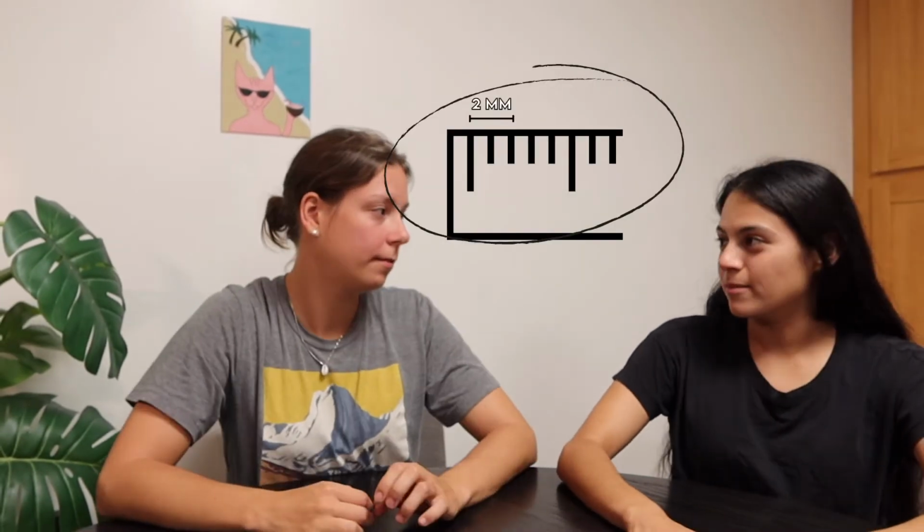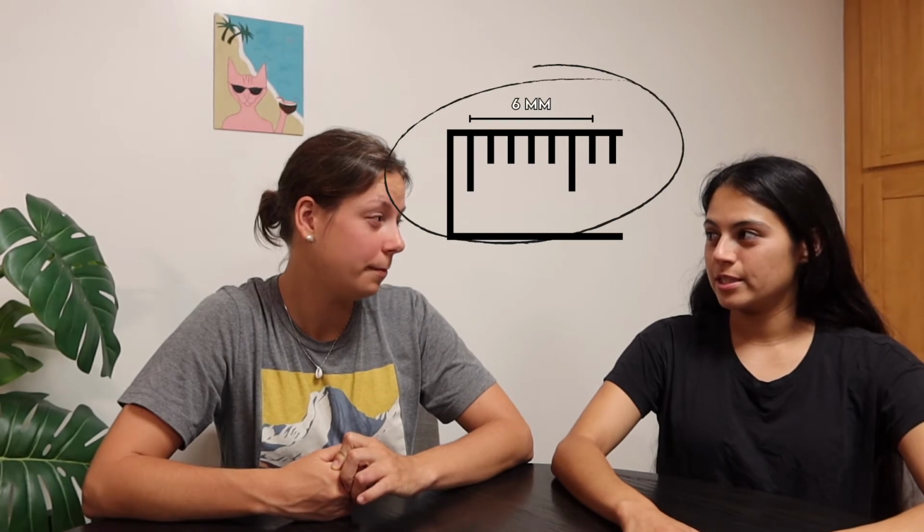Okay, question. How big is a raindrop? Like on average? Are they not all the same size? They're not all the same size. You've seen raindrops when it's raining light versus when it's raining hard. On average they're 2 millimeters, but they can be smaller and I think up to 6. 6 millimeters? Yeah, that's big.